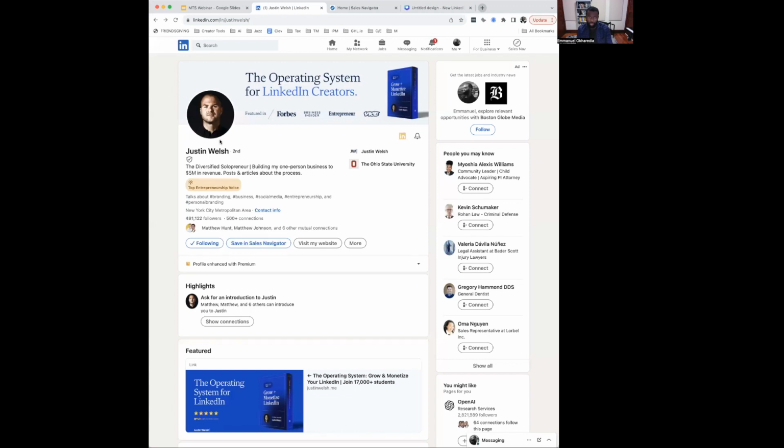So you want a clear profile, right? If you don't have a headshot, there are AI options out there where you can get a profile picture made for you, a headshot made for you. All you have to do is put in like 8 different photos and they'll make one for you. Right, so you need that.